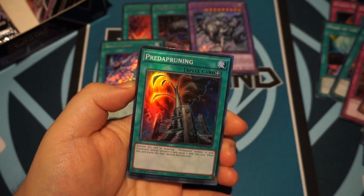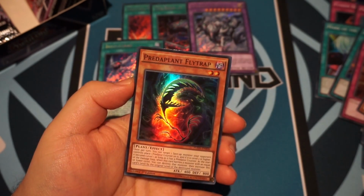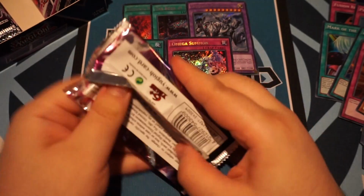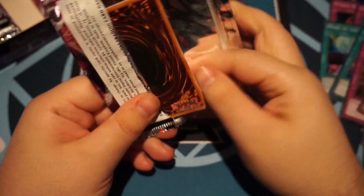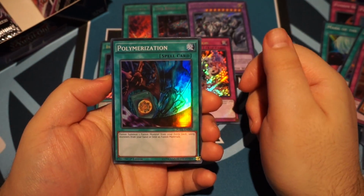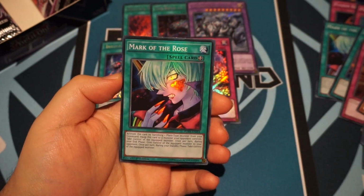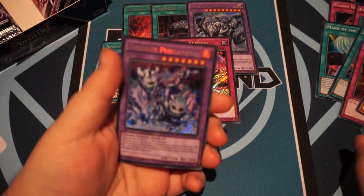Predaplant Moraine Aphantis, Preda Pruning, Summoner Monk, always a good card. Predaplant Flytrap, and Omega Summon. Alright, and we continue. Oof. Polymerization, the old art. I love this art. I really do. And Edge Imp Chain. Predaplant Saracenient, Kiss of a Rose, and Invoked Purgatrio.